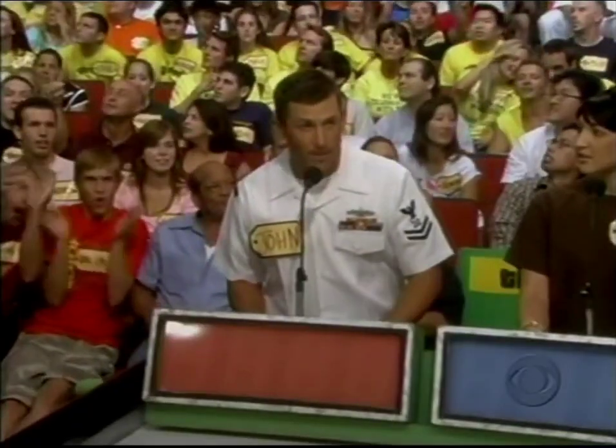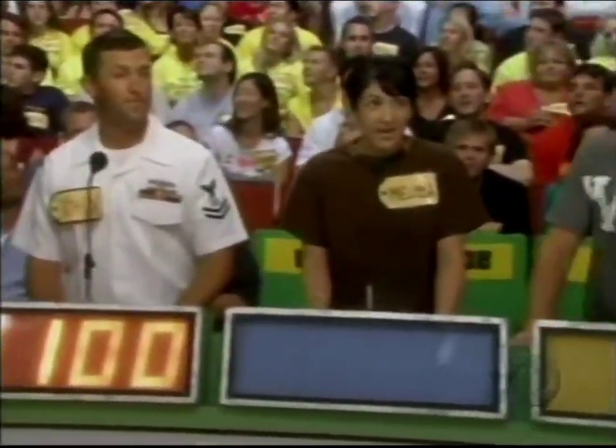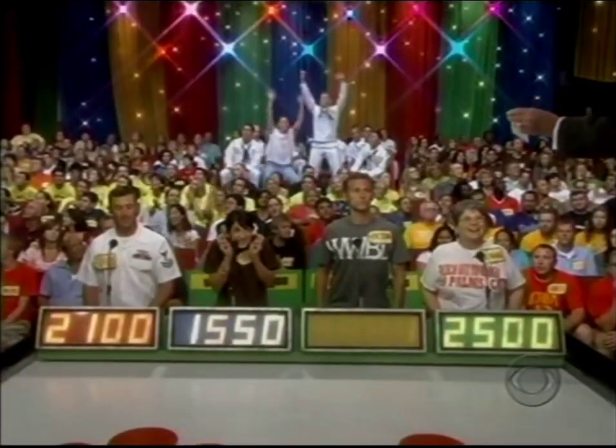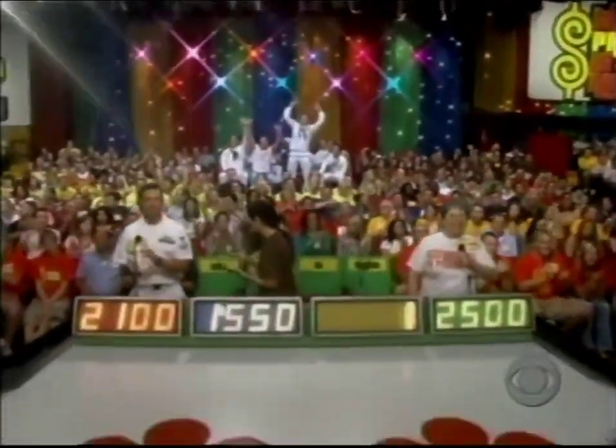$2,500. Her bid is $2,500, John. I'm going to say $2,100, Bob. His bid is $2,100, Melissa. $1,550. Her bid is $1,550, and Garrison, you bid. $1. $1. Actual retail price, $1,000. Winner, Garrison. Let's go back here, Garrison, to the big door. We have a game all set for Garrison to play right back here.